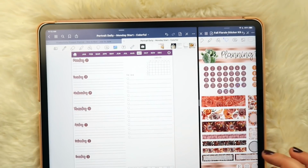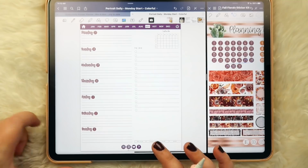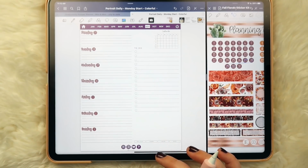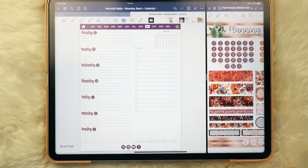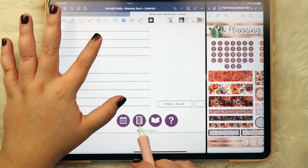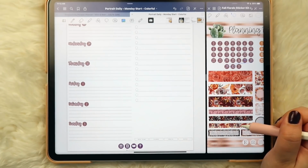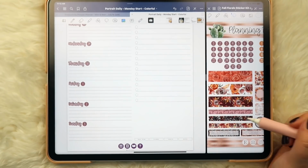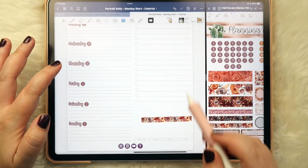Okay, now what I'm thinking is on the bottom, I'm gonna cover up these buttons, because these buttons are on every single page, but I don't need to access them all the time. If I really want to, I can just swipe over and access it real quick, but I just want to add some washi to the page. You don't have to do that though. If you want really quick access to those buttons all the time, your yearly overview, your master to-do list, your sticker book, and the help section, then by all means don't cover it up, but I think I'm going to. And I'm going to use this washi here. And this is nice to do in landscape mode because you can see more.